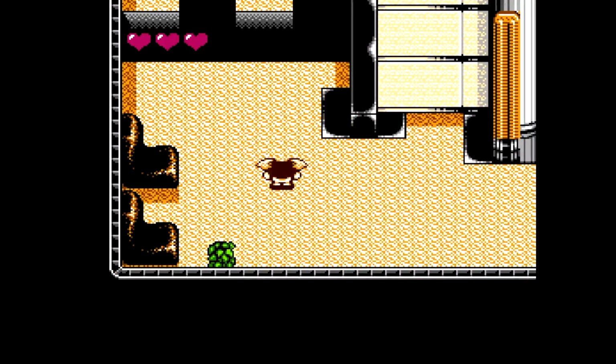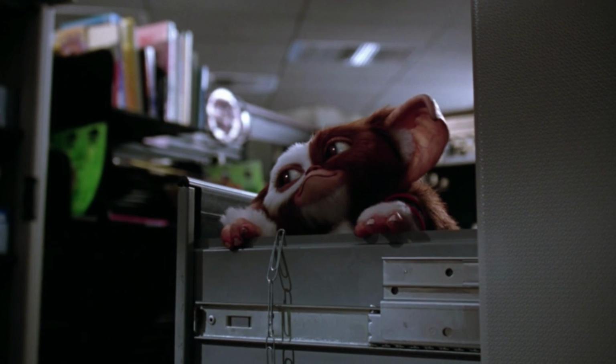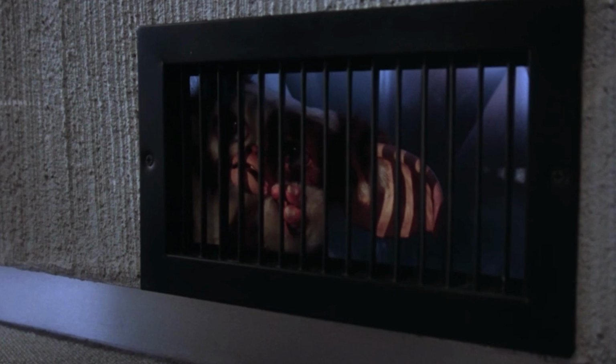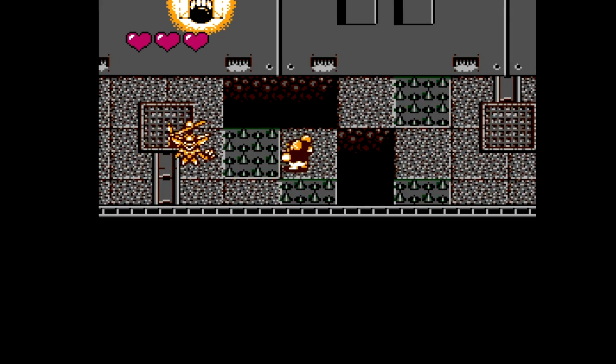Stage 1 is a fight to get to Billy's office. In Stage 2, Gizmo must traverse the duct system searching for an exit. And once he does, he encounters his first gremlins.